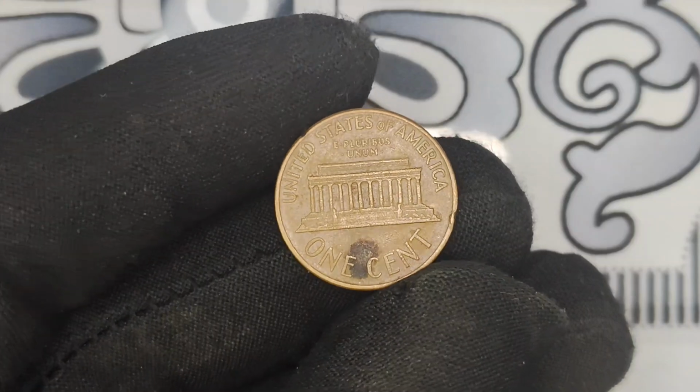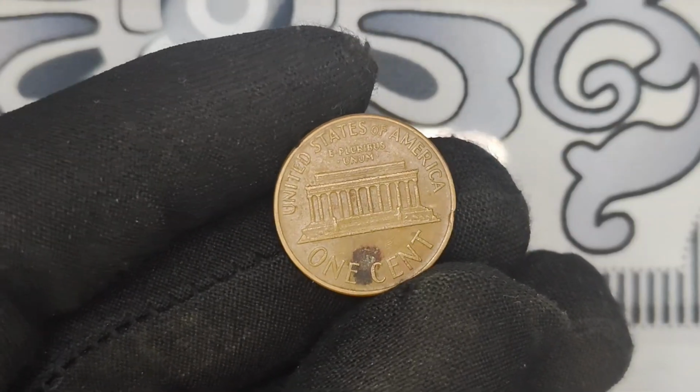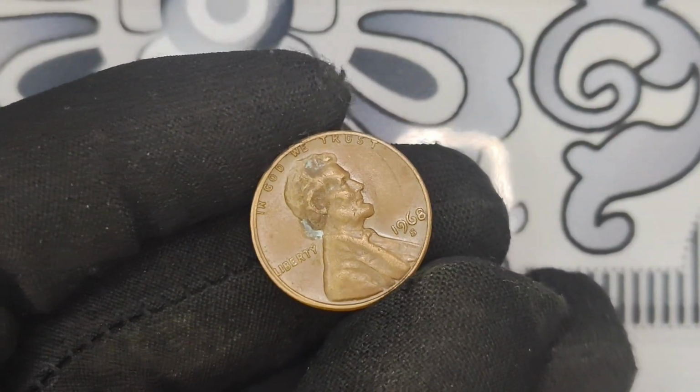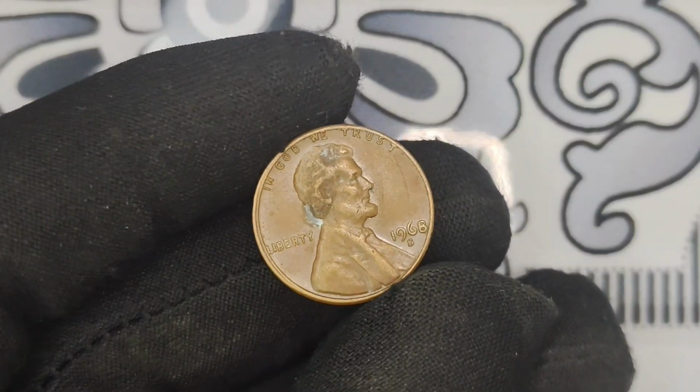If you're serious about collecting, investing, or just curious about the world of rare coins, the 1968 S Lincoln penny is a great place to start. Keep an eye out for these coins in your change or old collections because you never know when you might stumble upon a hidden treasure.